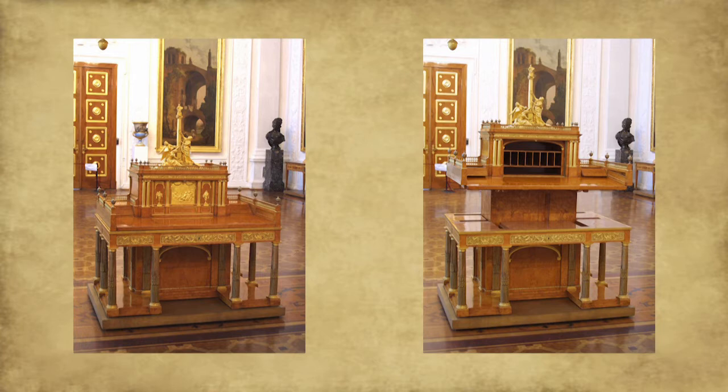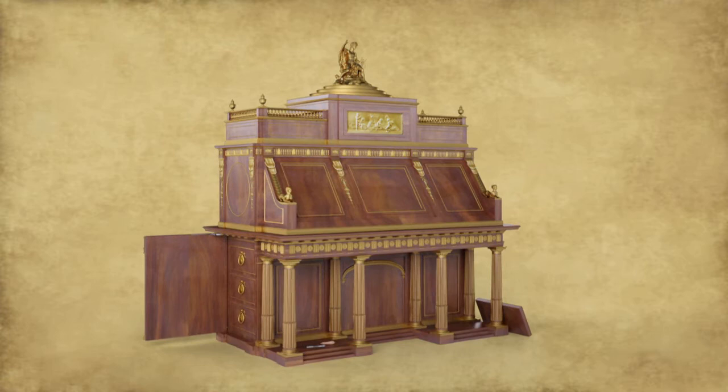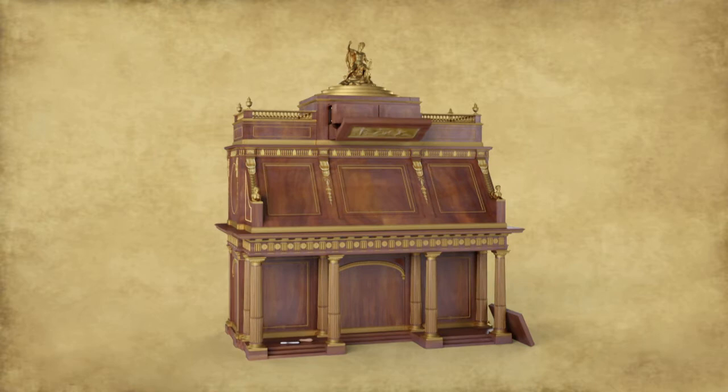The Apollo Bureau occupies a special place among all the furniture. It resembled a mechanical toy with an elaborate internal construction. And still today, the built-in musical mechanism brings us elegant tunes from the age of gallantry.